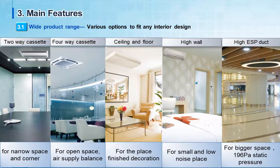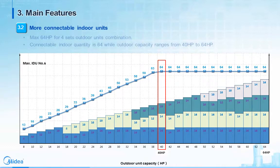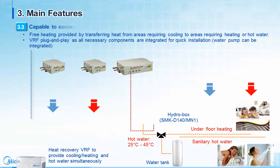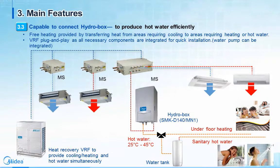High static pressure duct units, which offer external static pressures of up to 196 pascals, provide solutions for large open spaces, such as shopping malls and hotel lobbies. For systems with capacities ranging from 40 to 64 horsepower, up to 64 indoor units can be connected. The MS box can also be connected to a hydro box to produce hot water, with the hot water temperature ranging from 25 to 45 degrees centigrade.